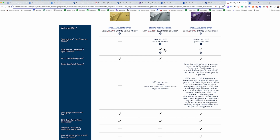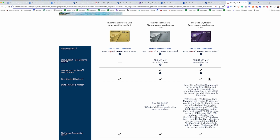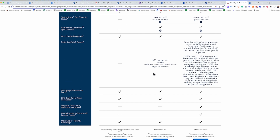Then I also get checked bags for free. I get a certain percentage back on in-flight purchases. And then I also have Delta Sky Club access for a certain amount of money. You can also get the reserve card to have the Sky Club access included. That said, I don't mind having the access here because then I can just use that as my perk on the Platinum card. So essentially, I use this Platinum card at Delta.